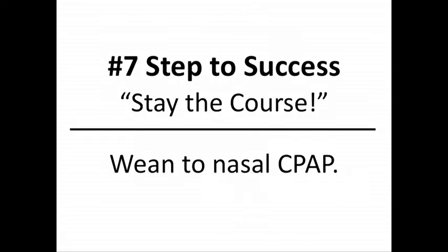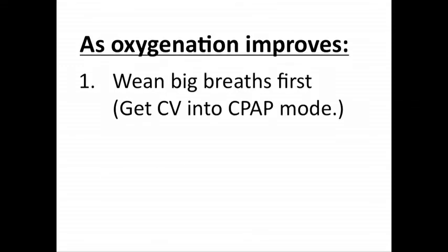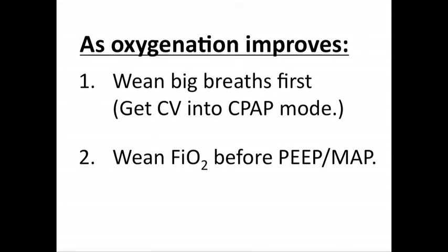This last step, the seventh step, is to stay the course. You want to take every baby who's been doing well on the jet all the way to nasal CPAP to extubate the baby. If you try to go back to conventional ventilation, you may just recreate the problem that led you to go to the jet in the first place, and that's not going to be doing your patient any favors. The way to wean the jet is really straightforward. You get rid of those things that are most hazardous first, the big breaths, the high FiO2s, then you can start worrying about weaning the PEEP and the mean airway pressure.